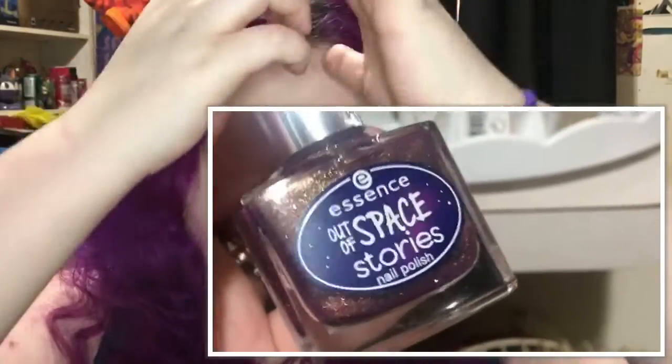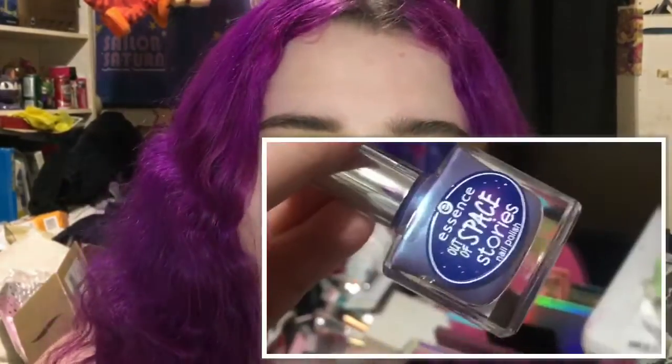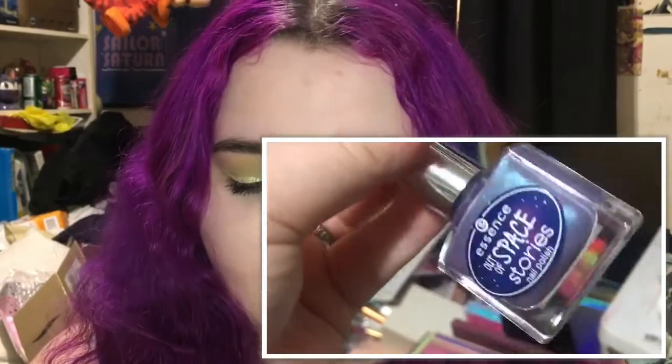Another favorite for this month is actually nail polish related, because I finally started growing out my nails. And yeah, I've been applying nail polish non-stop. Essence has these beautiful nail polishes. They're $3.99 Canadian at any like superstore or anything like that. And they are so pretty. My favorite shade is the purple duochrome and the rose gold sparkly one.